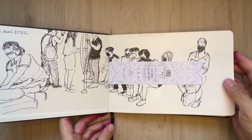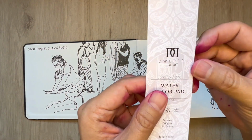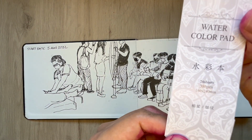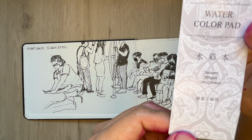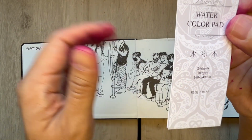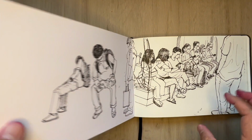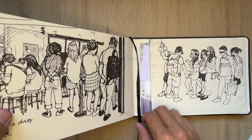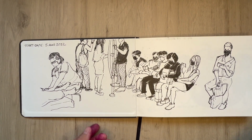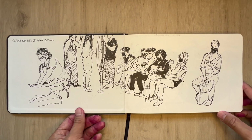This is the 6th book starting from August. And once again, I'm using a Dura watercolor pad from China, 24 sheets, 300 GSM, and the size is 16 centimeters by 24 centimeters. It's a hardcover with a pocket in the end, lots of goodies in here. But before we get to that, let's run through what's in the sketchbook.